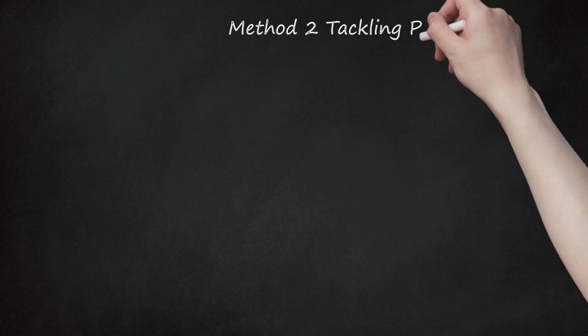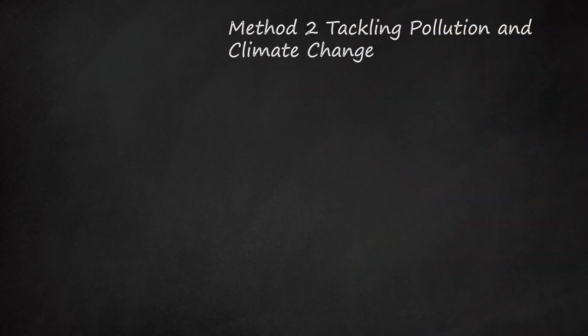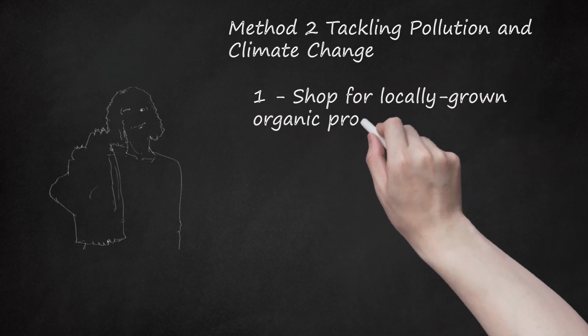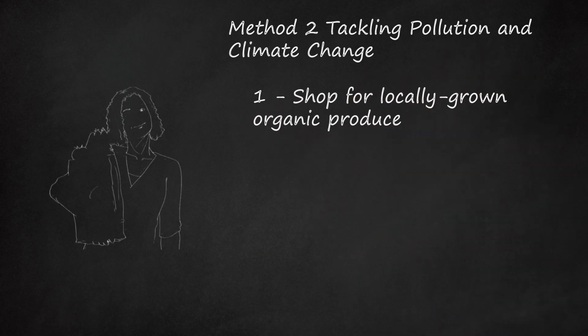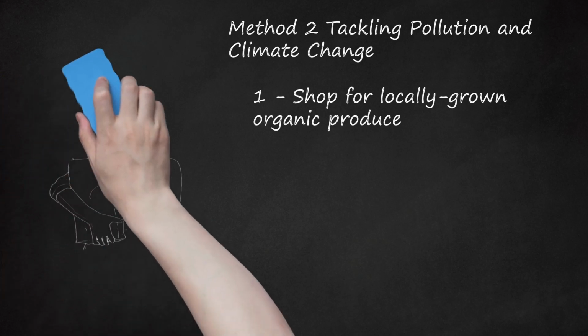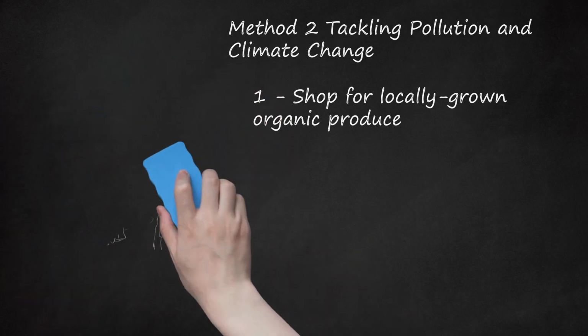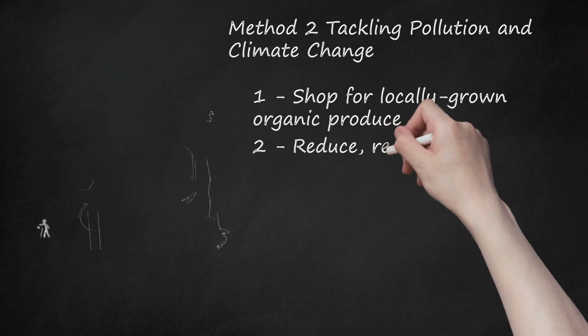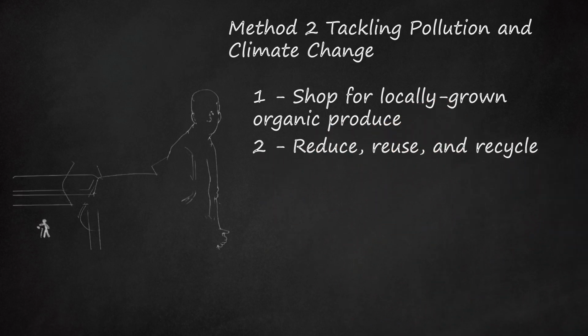Method 2: Tackling pollution and climate change. 1. Shop for locally grown organic produce. Support farmers who avoid chemical pesticides and can deliver produce to market without significant fuel consumption and pollution. Every bit of pollution prevention helps endangered species, and you will help make organic farming the socially and financially sensible choice for growers. 2. Reduce, reuse, and recycle.